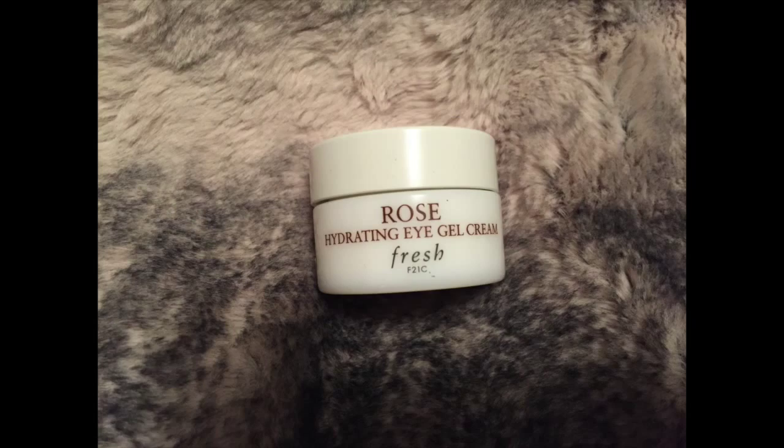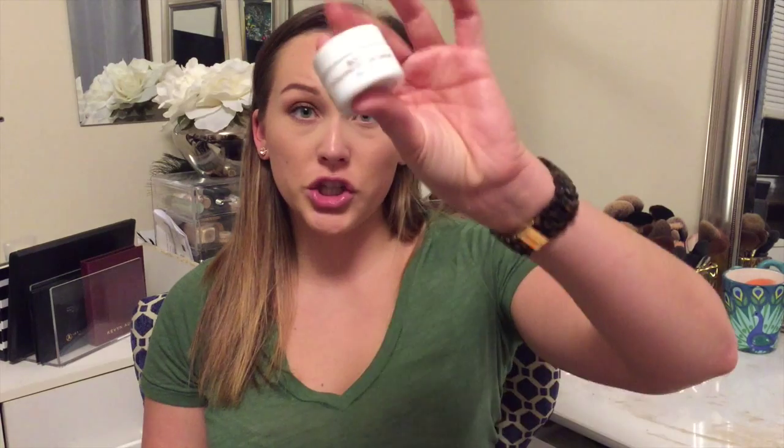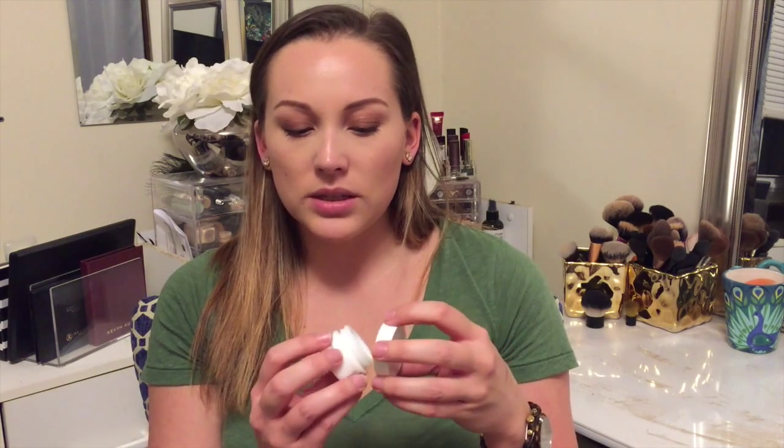The next product I've got is the Rose Hydrating Eye Gel Cream from Fresh. I just got this on a whim because I saw it on Sephora, and it is the happiest. Oh my god, it made me so happy. First off, the packaging is adorable. It's like frosted glass, but it is literally the smoothest eye cream I've ever used.